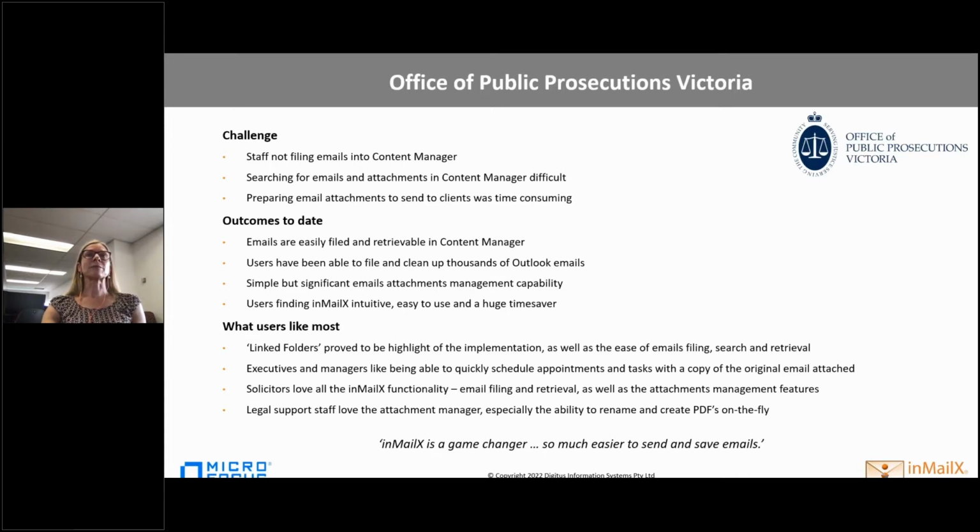And some key outcomes they achieved by deploying Mailbox include that the users have cleaned up and filed thousands of emails by easily linking their Outlook folders to containers. Mailbox also improved the Content Manager search experience by enabling users to easily search, locate, preview, and retrieve emails and documents. Executives and managers like being able to quickly schedule appointments and tasks when sending and filing emails.